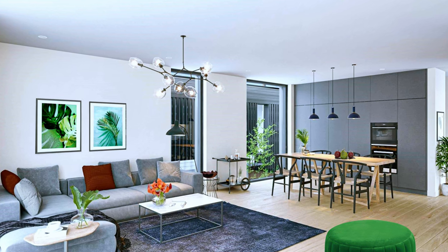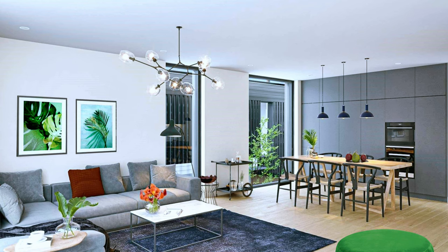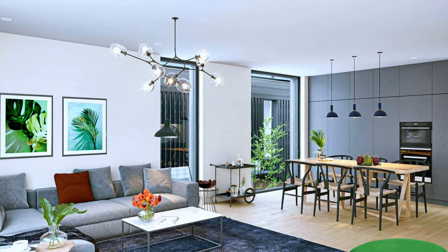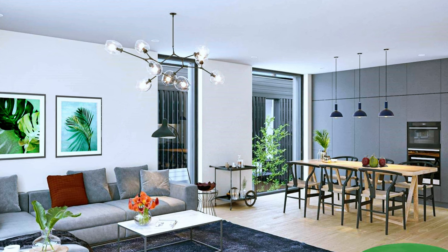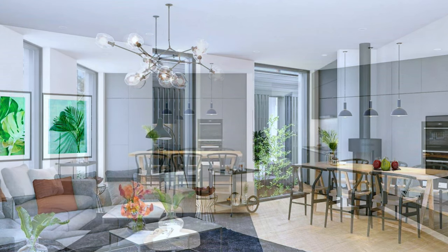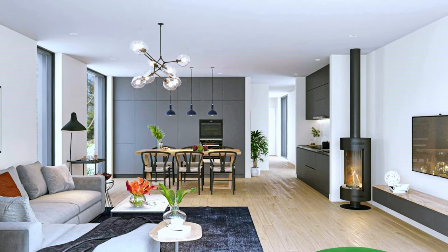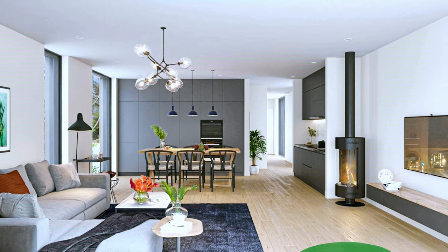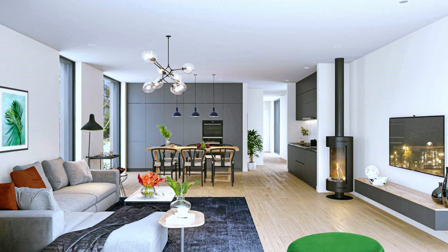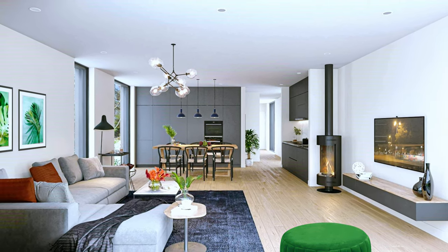Here you can see a larger open space located at the ground floor. Beautiful white and light gray color combination with brown and green color accents. One wall kitchen with a large rustic table in front of it. Quite large and comfortable living room furnished with a gray sectional sofa, coffee table and green ottoman, a kitchen cart, a wire side table and modern floor standing lamps contribute to the overall decor.